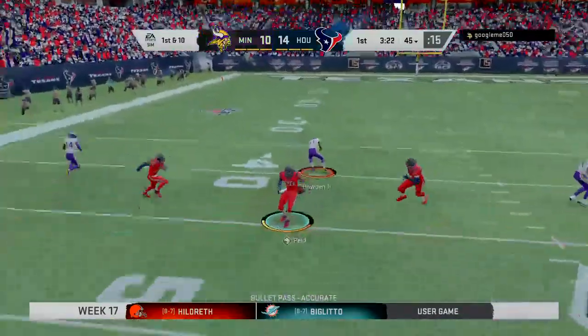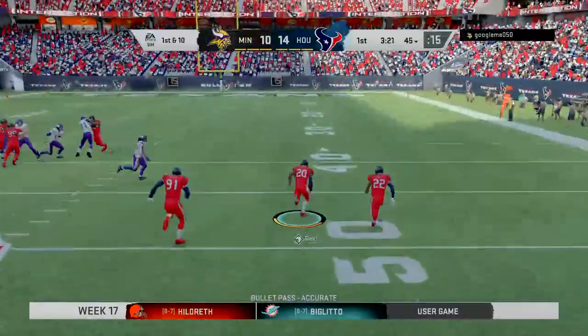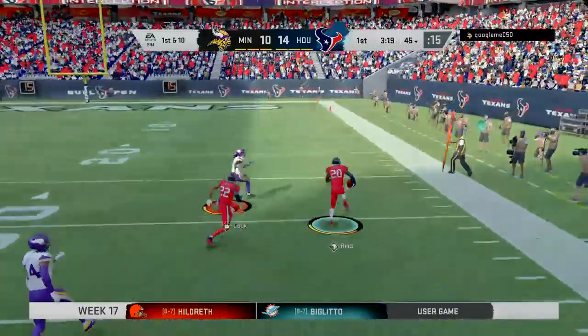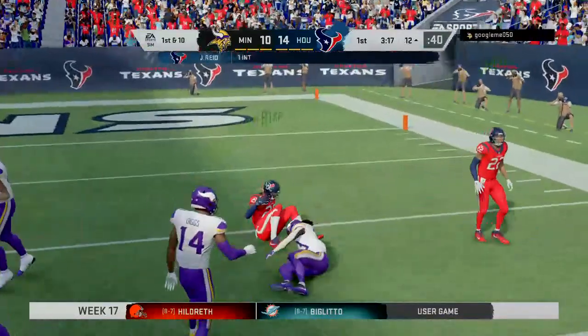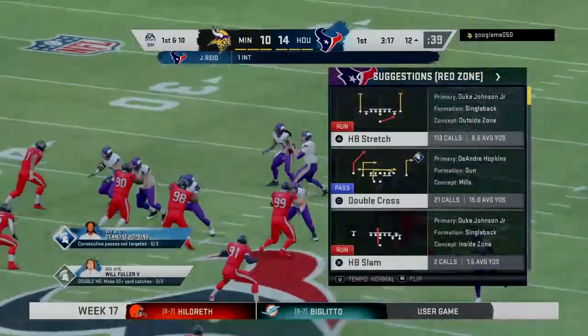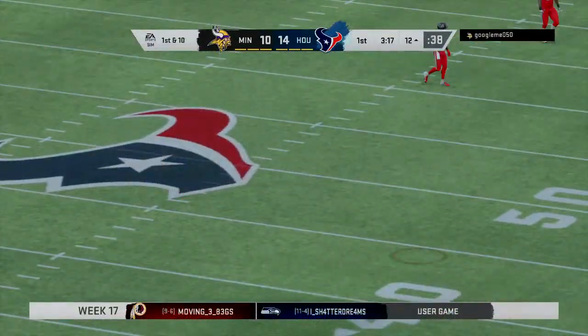Yeah, and the deflection works. He rifles one that's intercepted. Picked off by Justin Reed. And they will finally get him, but not until he's all the way down inside the 15-yard line.